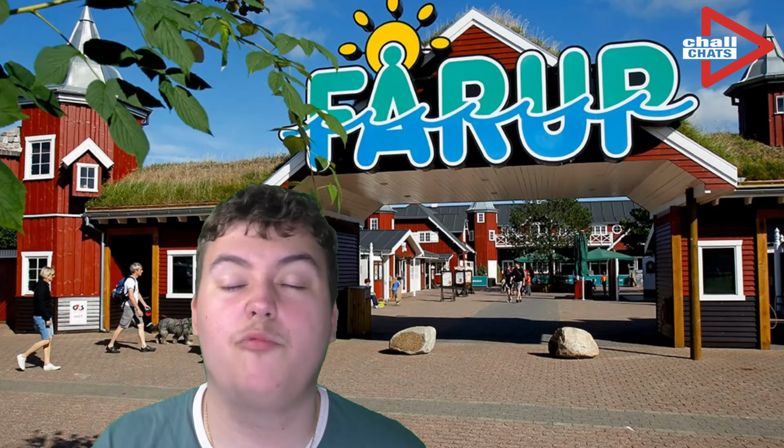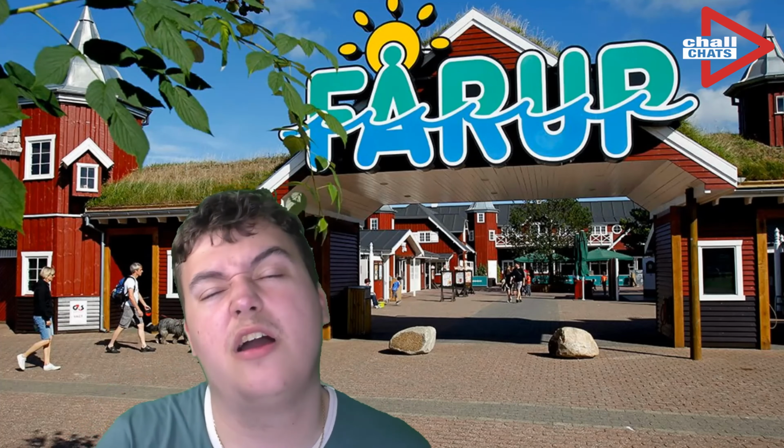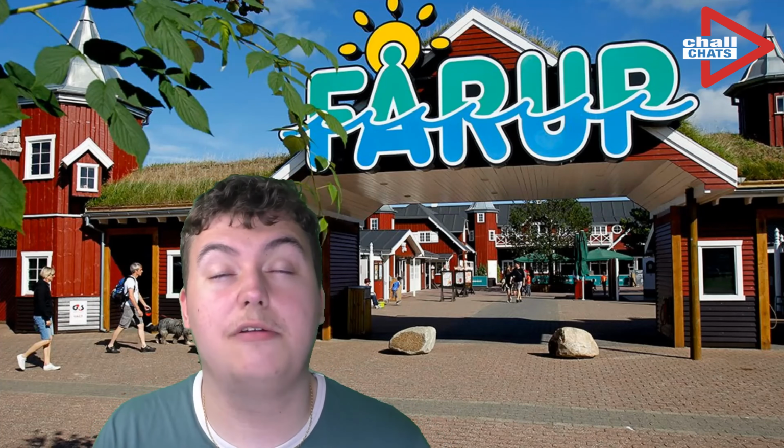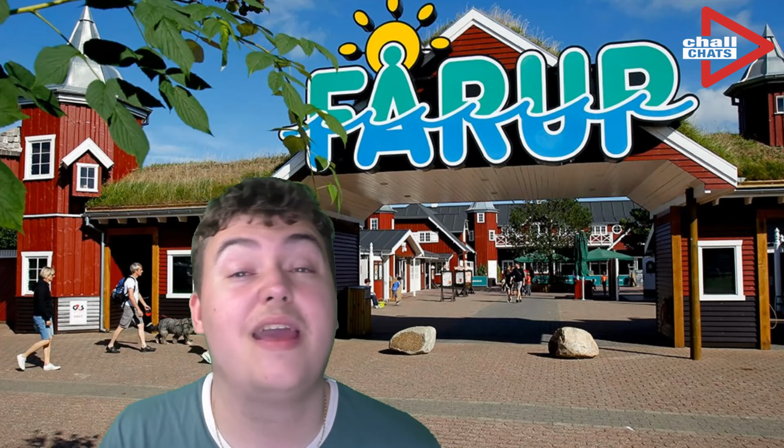I think it would be the signature ride in the park, or one of the signature rides in the park. And I think overall I'd be really happy with this. I really would. I think it's a great fit and a great move for the park, if it is a Lech coaster or if it is a Vekoma Hyper. Either way, I think we can put two and two together here and confirm that Fårup Sommerland is getting a Vekoma roller coaster for next season.